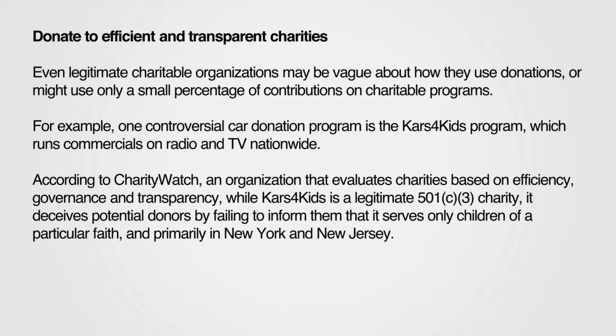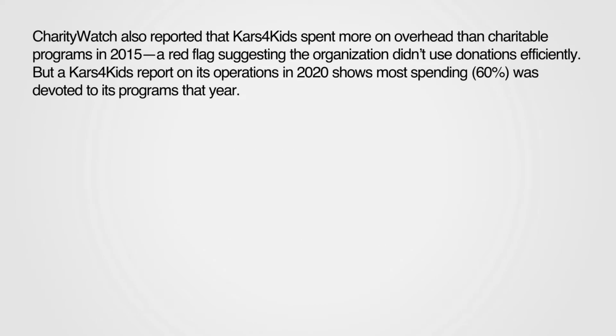According to Charity Watch, an organization that evaluates charities based on efficiency, governance and transparency, while Cars for Kids is a legitimate 501(c)(3) charity, it deceives potential donors by failing to inform them that it serves only children of a particular faith, and primarily in New York and New Jersey. Charity Watch also reported that Cars for Kids spent more on overhead than charitable programs in 2015, a red flag suggesting the organization didn't use donations efficiently.